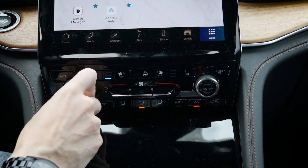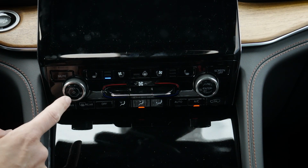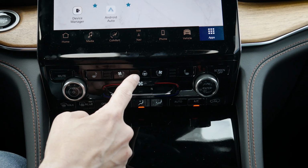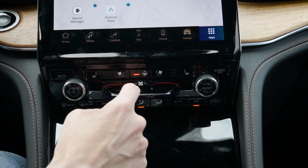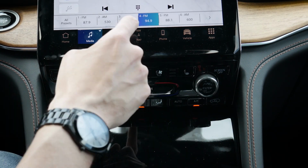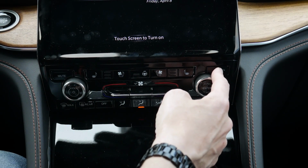So we could easily adjust our volume there. We can also mute it by button pressing. We can also turn the whole screen off by pushing this button again there. We've got heated and ventilated front seats as an option, just depending on the version of the vehicle we're in. So heated, ventilated, etc., driver, passenger side. Heated steering wheel. We can tune this way if we want to, so very simply. We do also have the option of tuning a few different ways through that middle screen. We can turn the whole screen off if we want to.